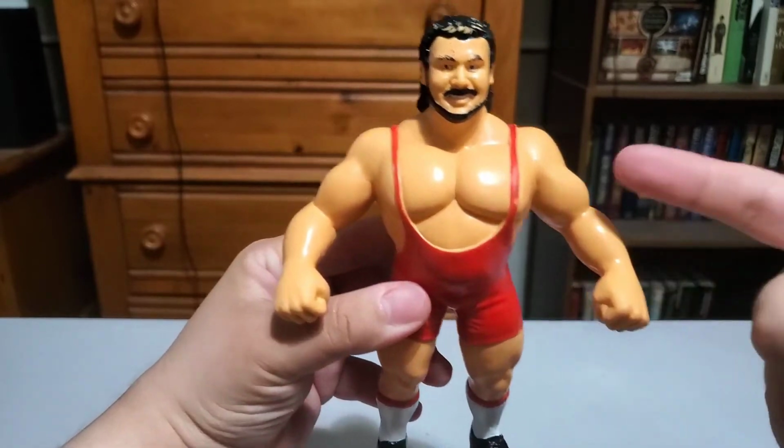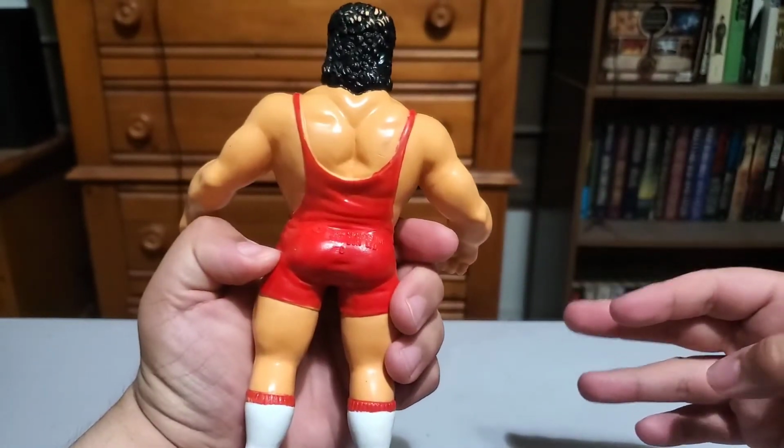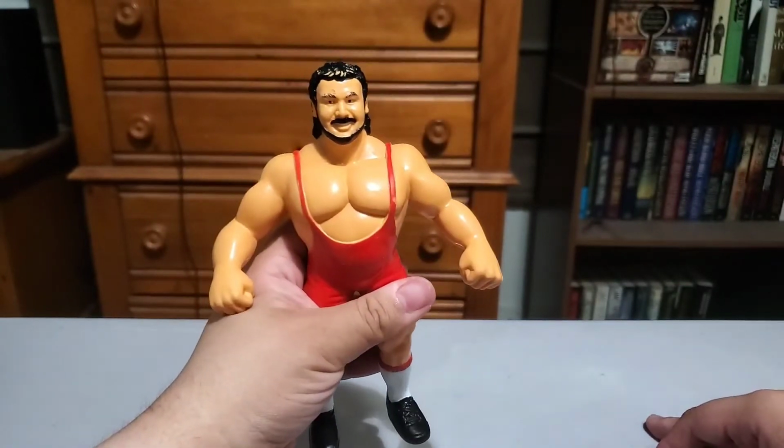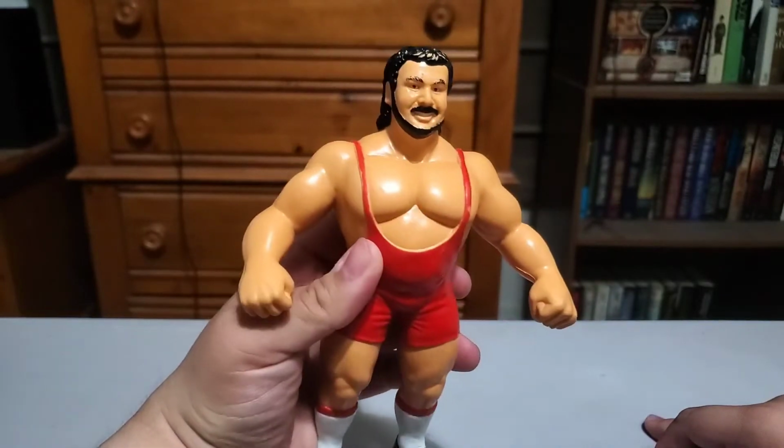Here he is. Look at it. He looks great. Other than a little bit of paint loss here and on the head, he looks fantastic. No paint loss on the back, really. You want to make a custom Conrad Thompson, cut the back of the mullet, and there you go.